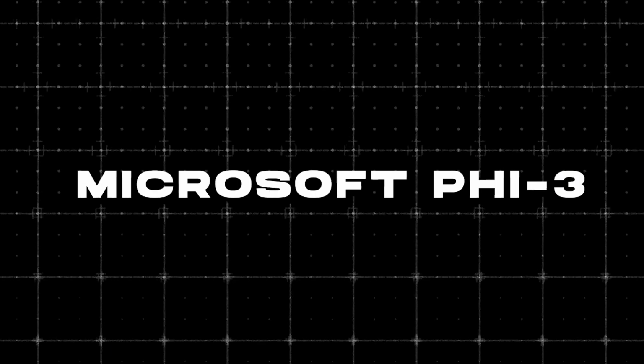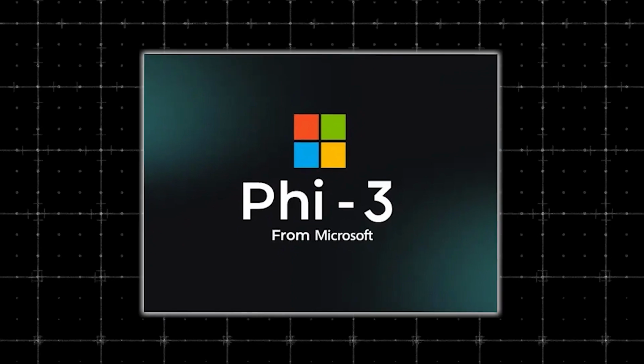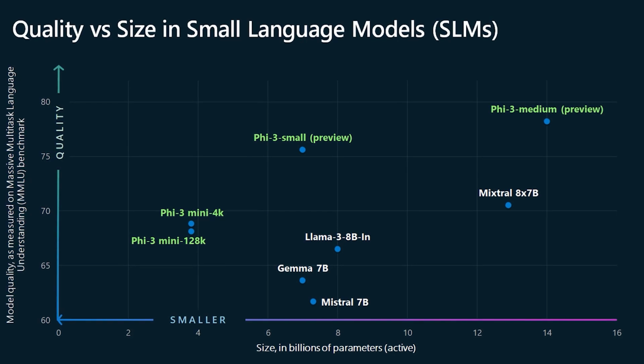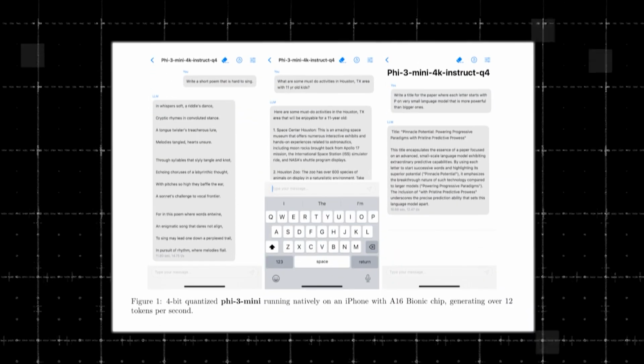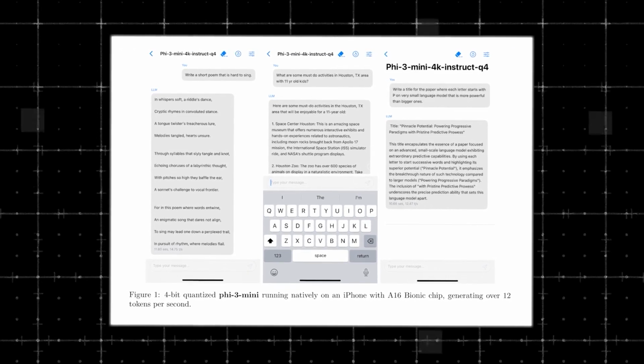Microsoft Phi 3. Just days ago, Microsoft dropped Phi 3. Now, if you haven't been keeping up, the Phi series is all about these super tiny but super powerful models that Microsoft's been cooking up. These little guys are like wizards at what they do, especially when it comes to handling top-notch synthetic data.